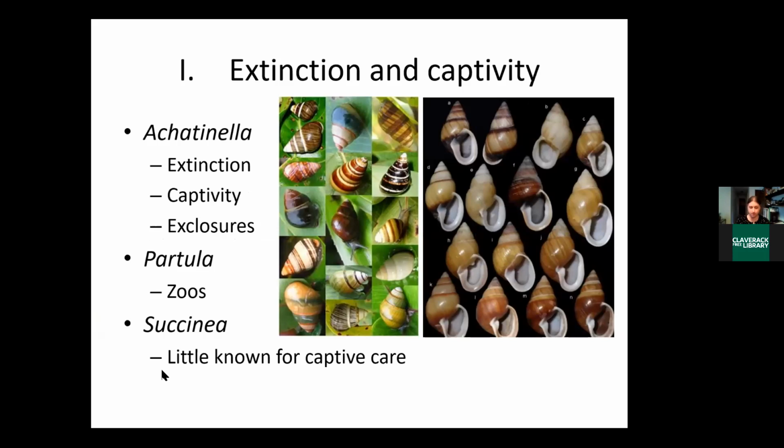Some examples of snails suffering in the wild: we have this glaring example of tree snails in two different families, Achatinella and Partula. These tree snails have been decimated by a predator snail that was brought to the islands. They live in the Hawaiian Islands and Micronesian Islands, and they did not co-evolve with predators, so they're naive to any kind of predator snail. Basically the predator snail will follow the trail of these snails and then eat them. So 75% of all of the diverse species of tree snails have gone extinct because of habitat loss and this predator snail that was an introduced species.